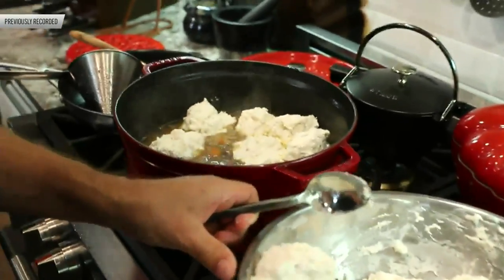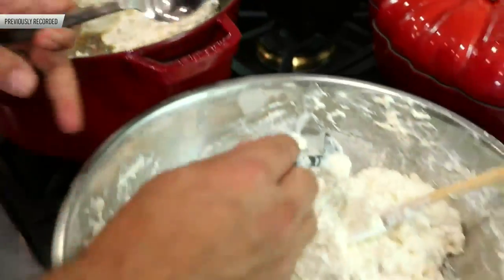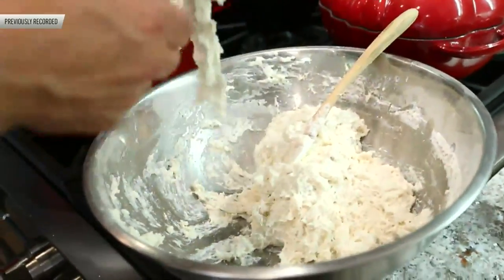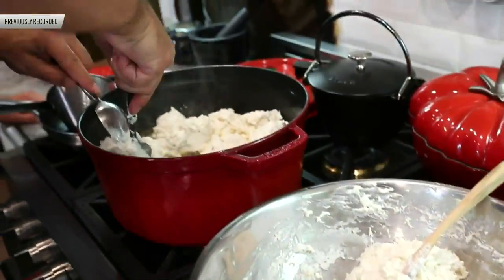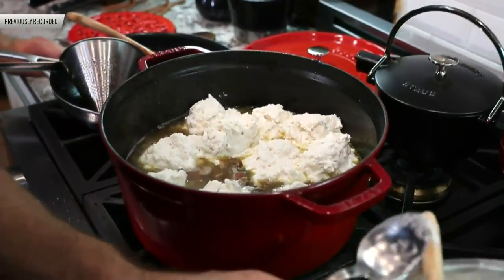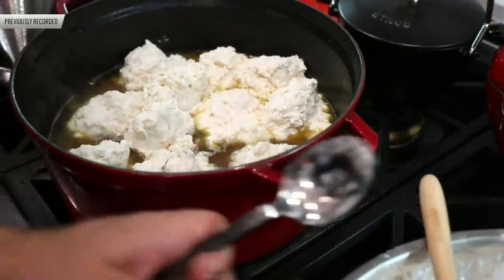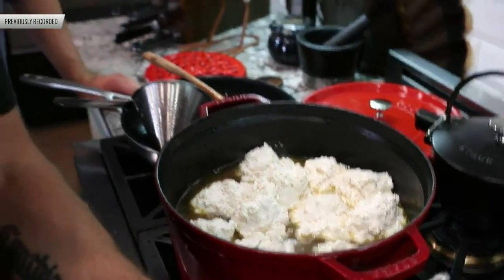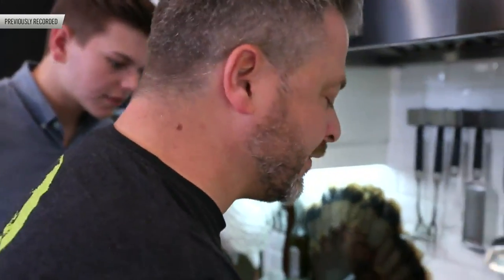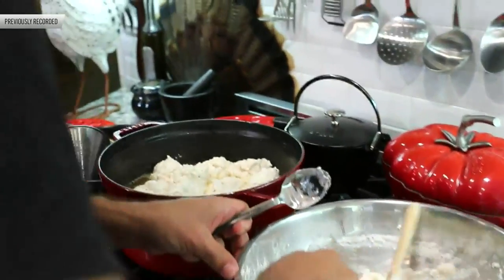You can see how, whenever I'm making dumplings, I make absolutely certain that I make enough of them because these are coveted. As a matter of fact, I know my wife is going to eat these right off the top, so I've got to make sure there's lots. You just put them down. Dakota and I were talking about it before we went on. They're exactly like little pillows. Yeah, little pillows that soak up all that beautiful flavor.